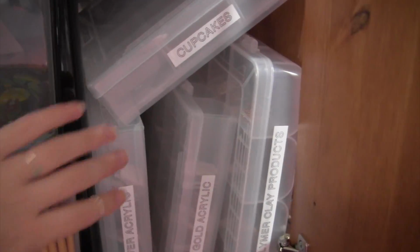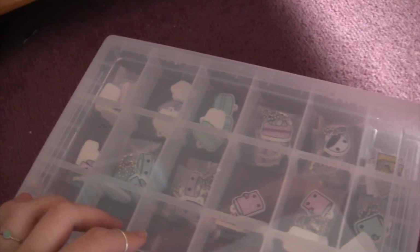So I have these storage boxes and I just recently labelled them all. Well, this would have my cupcakes in it, the finished products, but I haven't got any ready right now because they all sold out and I haven't sorted those ones out. And this one says silver acrylic, which is all of my acrylic charms with silver findings, and then this one is gold acrylics, and then this one is polymer clay products. But like I said, I'm kind of out of everything right now, so these are very empty, but that's where I like to keep those, and they're really handy to have, and also labelled on the sides.